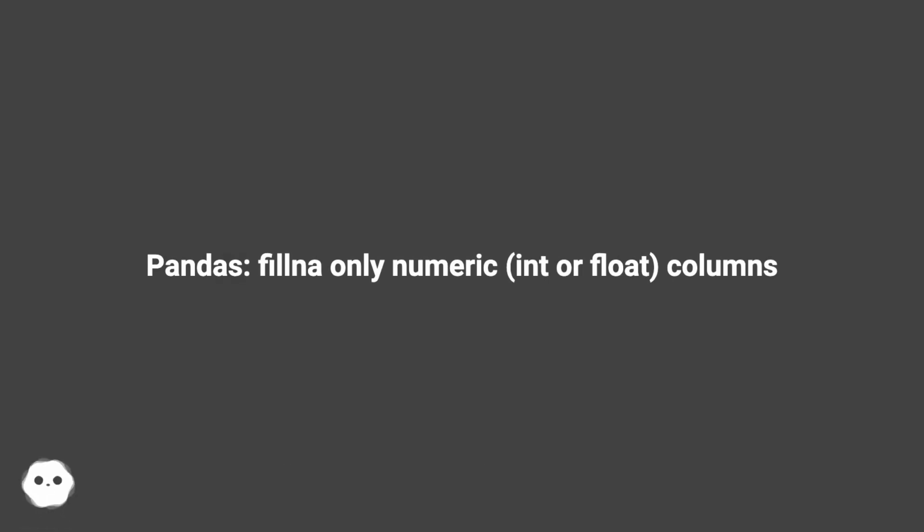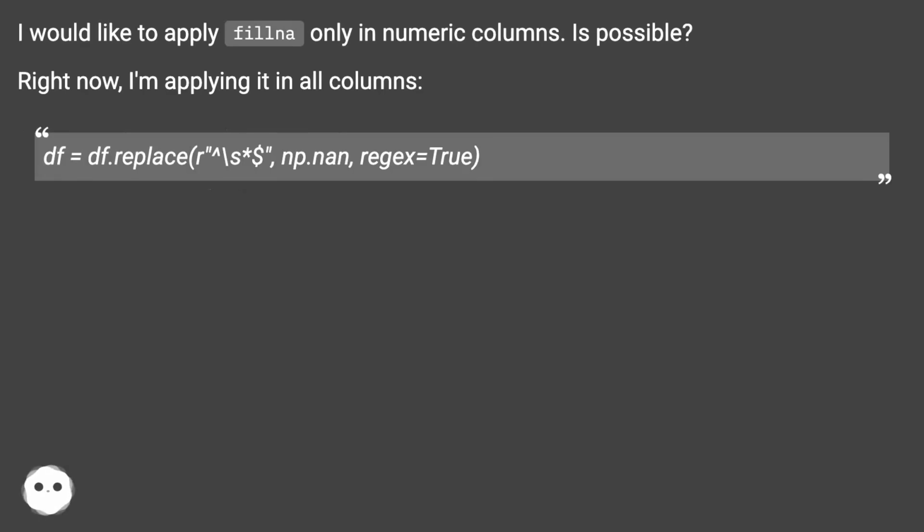Pandas, fillna only on numeric (int or float) columns. I would like to apply fillna only in numeric columns. Is it possible? Right now, I'm applying it in all columns. df = df.replace(r'^\s*$', np.nan, regex=True).